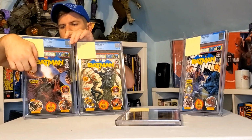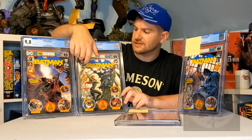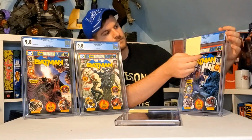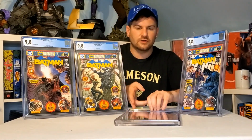So let's take a look with number 1. Getting that 9.8, very nice. These are very big books, so these are thicker slabs here. Batman Giant number 2, 9.8, very nice. Batman Giant number 3, 9.8. And number 4, I already saw it, but 9.8. Very nice.